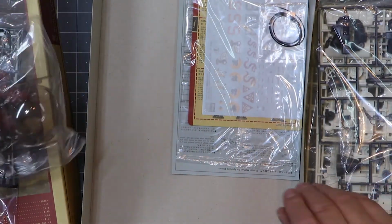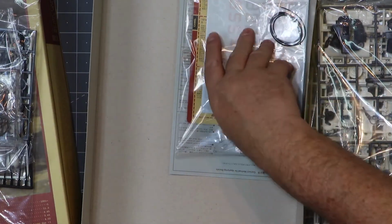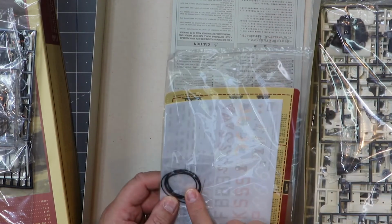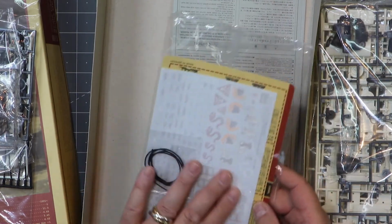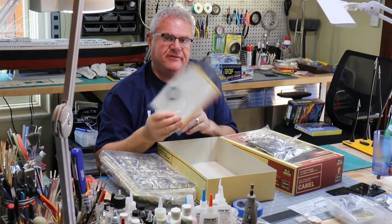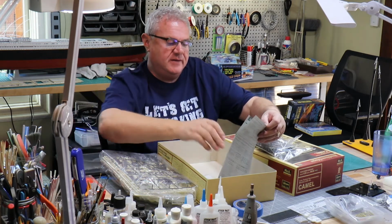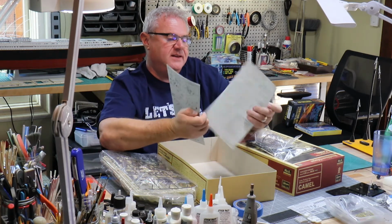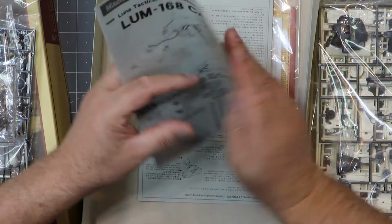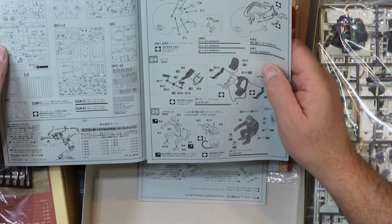With a front screen for the cockpit. More detailed parts. Hosing, some incredible, great fun on the decals. So you'll have a lot of fun with this. And an instruction booklet that, of course, again, is in Japanese, but it is very, very straightforward to follow along with.